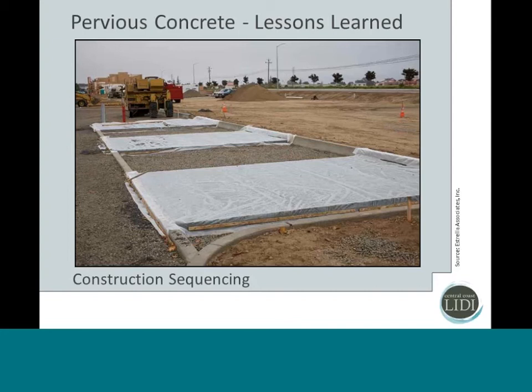Another lesson learned, and Pat touched on this quite a bit, is construction sequencing. Oftentimes these pervious panels will go in pretty early in the job because of the time for curing. So you need that 7-day curing, and ideally you want 28 days before you have any vehicle traffic on these panels. Well, if they are placed early on the job site, you need to consider how you are going to move your equipment around. Again, in your execution plan, you need to consider how your truck is going to actually access each of these panels, and you also need to protect that pervious concrete once it's been placed.